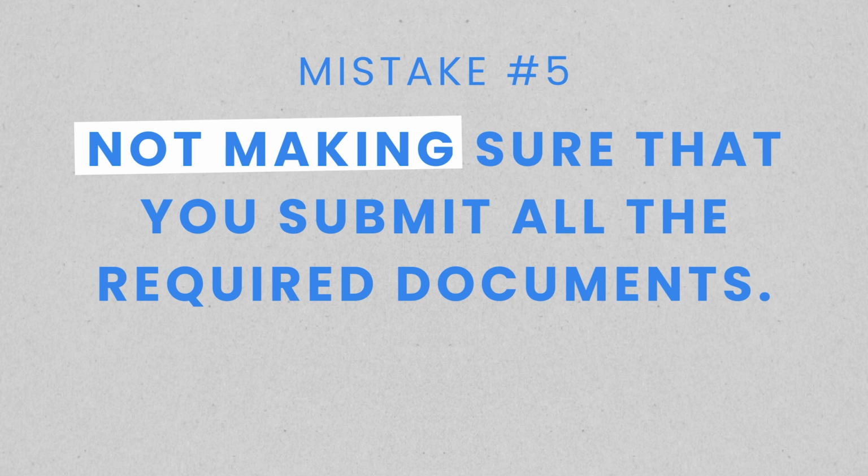Mistake number 5 to avoid is not making sure that you submit all the required documents. A lot of those are going to be financial documents, they're going to be references, they're going to be maybe a statement of faith. So you need to be sure that you submit all the required documents. And once again, I recommend having another set of eyes to go over that with you. So mistake number 5 to avoid is making sure you submit all your documentation.